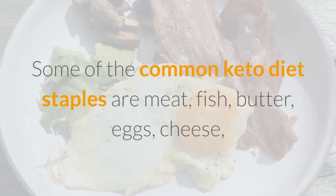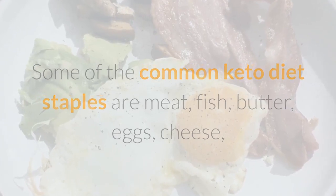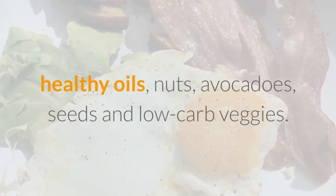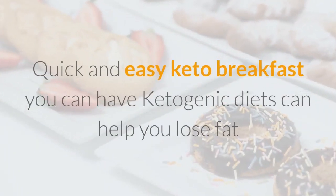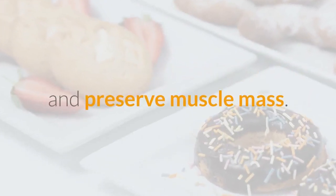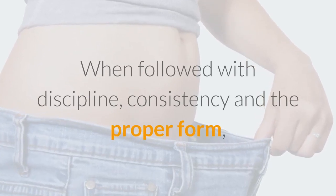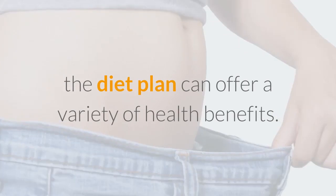Some of the common keto diet staples are meat, fish, butter, eggs, cheese, healthy oils, nuts, avocados, seeds and low-carb veggies. Quick and easy keto breakfast. Ketogenic diets can help you lose fat and preserve muscle mass. When followed with discipline, consistency and the proper form, the diet plan can offer a variety of health benefits.